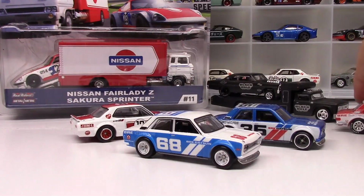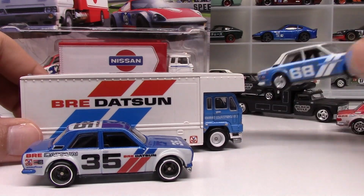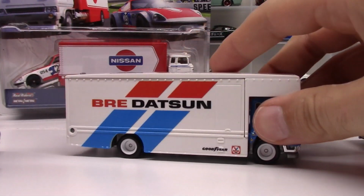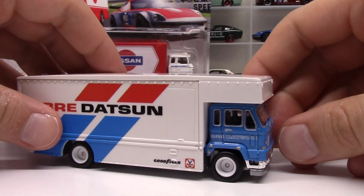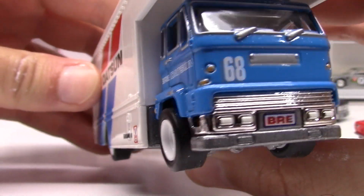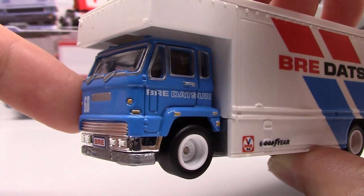But let's take a look at the transports here, since that's what we're talking about. This one here, the Fleet Flyer, which goes along with the BRE Datsuns, and what's cool is you can put the whole fleet with the Fleet Flyer, and any one of them fits with it, so that's pretty cool. And the Fleet Flyer's got a really big hauler box here in the back. It actually goes over the top of the cab. But I really enjoy the castings of these haulers. They're really interesting, and I hope that they release them in some different ways, because I think we could see an interesting truck series from Hot Wheels using these castings. They really are a nice complement to the car.